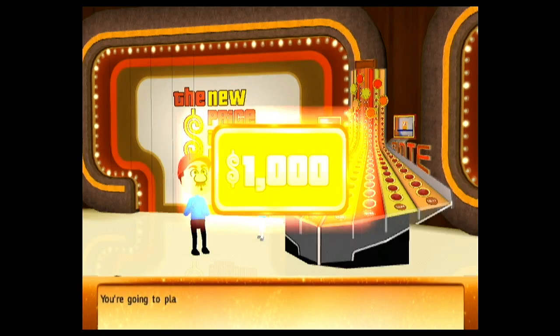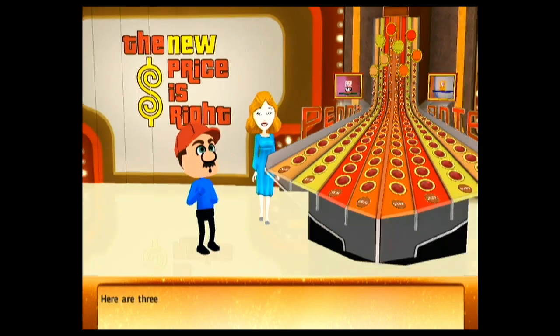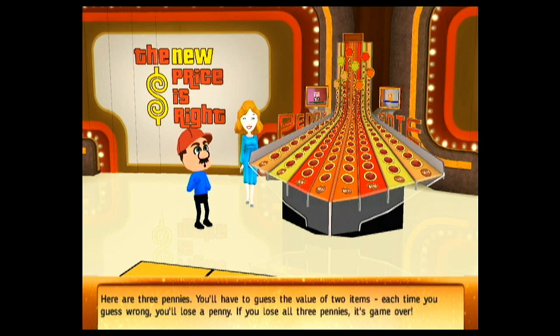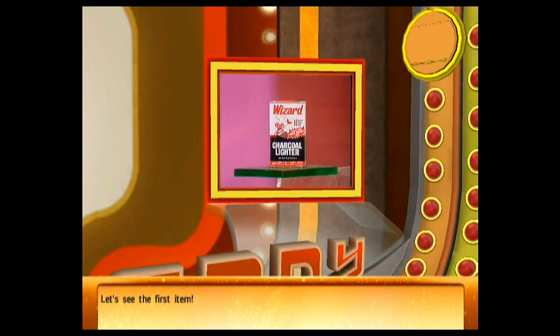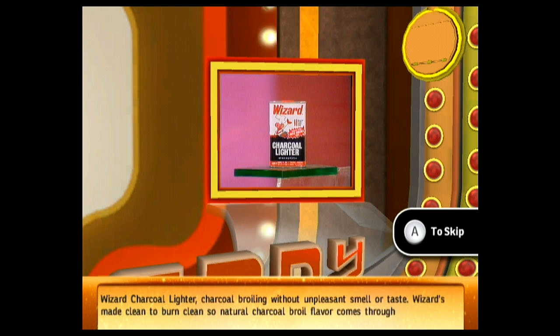You're gonna play Penny Ante for a chance to win $1,000. Okay, here are 3 pennies. You'll have to guess the value of 2 items. Each time you guess wrong, you'll lose a penny. If you lose all 3 pennies, it's game over. Let's see the first item. Wizard Charcoal Lighter. Charcoal broiling without unpleasant smell or taste. Wizards, made clean to burn clean, so natural charcoal broil flavor comes through.